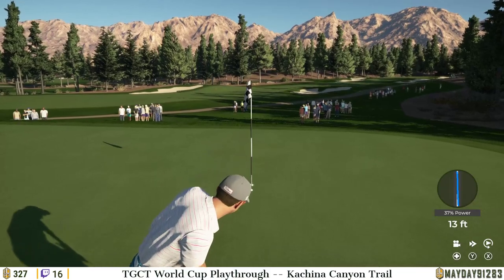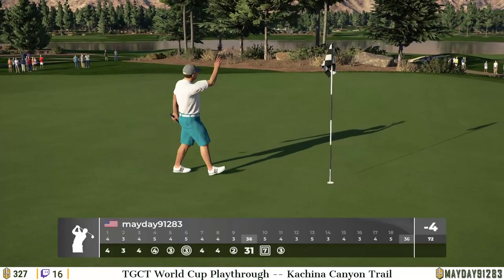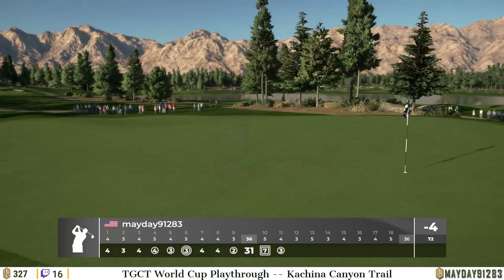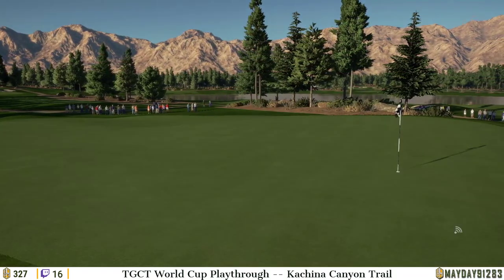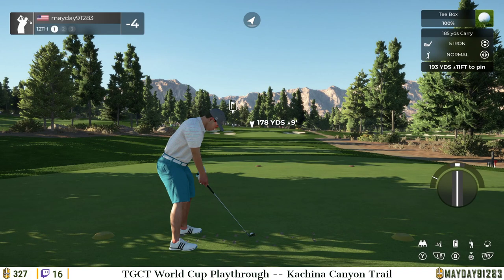So naturally, I come back and birdie the long par 4 that follows it. Well, go back and clip it. I mean, this is going to be on VOD.